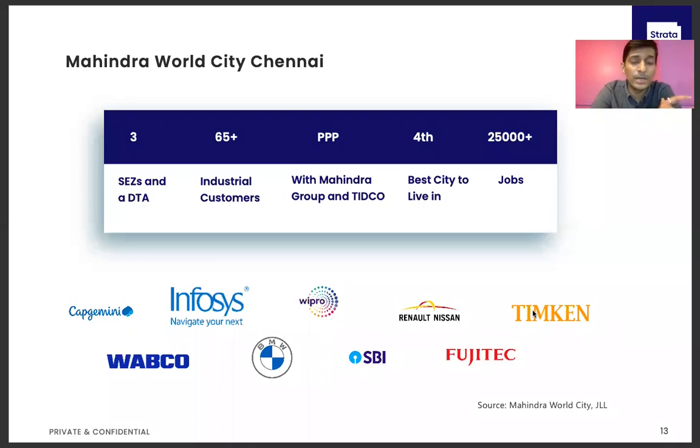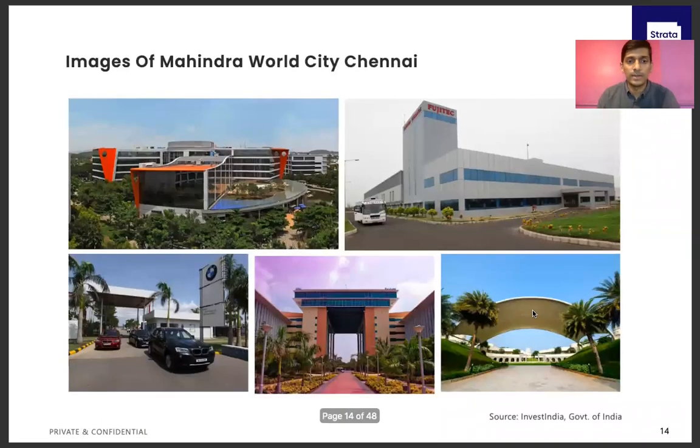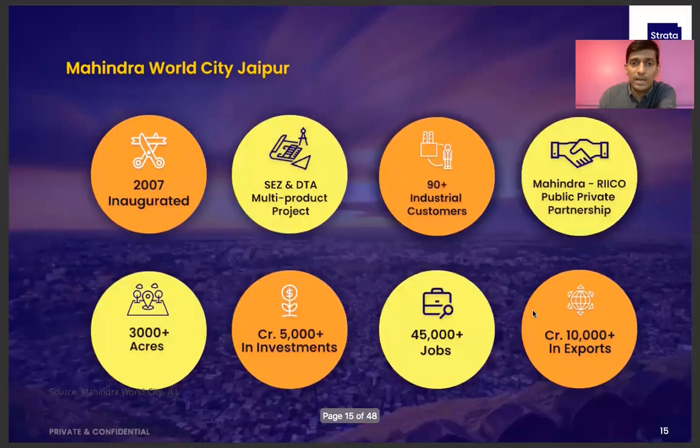It has 3 SEZs and 1 domestic tariff area, and 65 factories right now. It's a public-private partnership with Mahindra and TIDCO, which is the Tamil Nadu Industrial Development Corporation, and is the fourth best city to live in from an India standpoint, and has created more than 25 to 50,000 jobs. It has the BMW factory, Timken's factory, Fujitex factory, WAPCO. It has the Infosys campus, Wipro, and Capgemini, all in that 1,500-acre campus that Mahindra has built, apart from townships, etc., which exist as well. Just a few images of Mahindra World City, Chennai, how it was and how it has evolved.